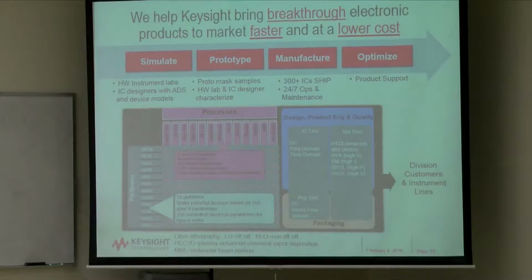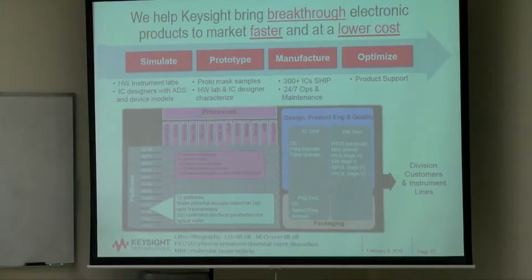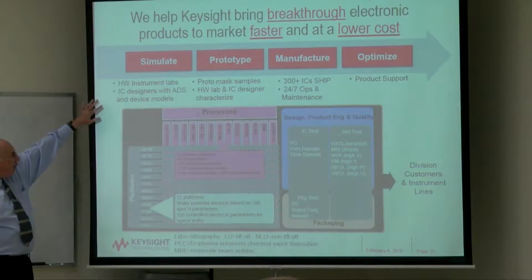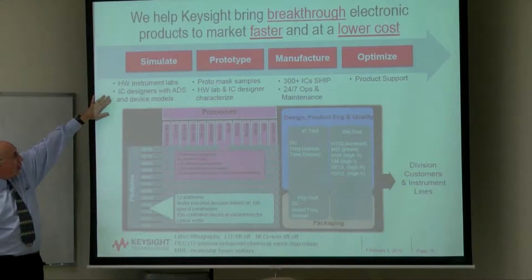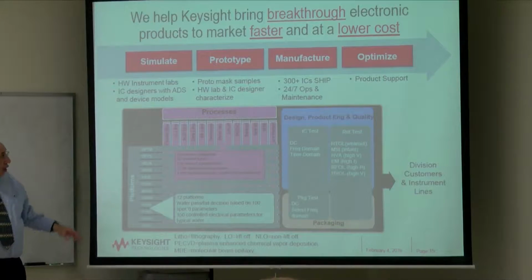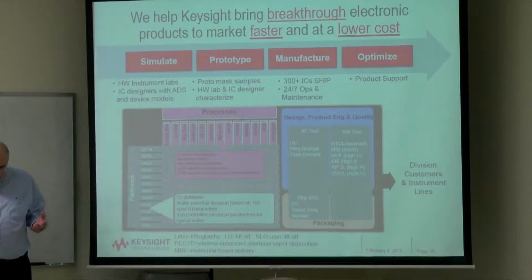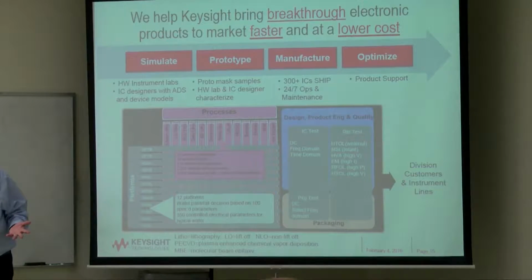All right, so we saw this arrow of stuff of how the company is trying to align itself for our customers. Fortunately, it's kind of like what we do for Keysight internally all the time. We have very good IC designers, and hopefully that's what some of you will train in. They know how you put together circuits with microwave engineering principles.